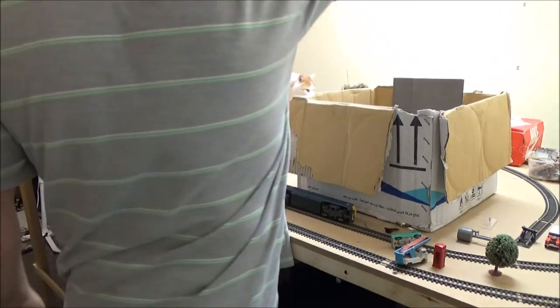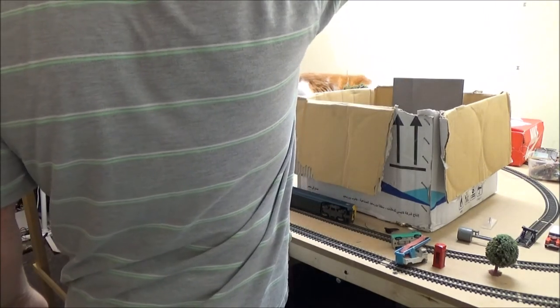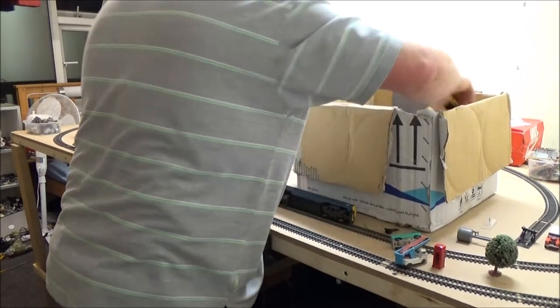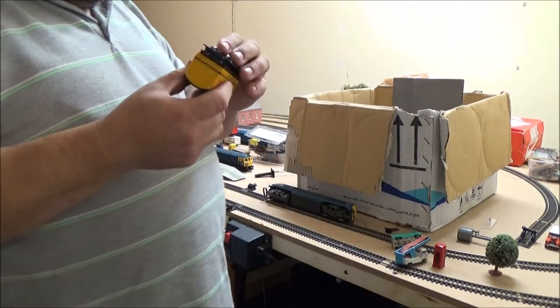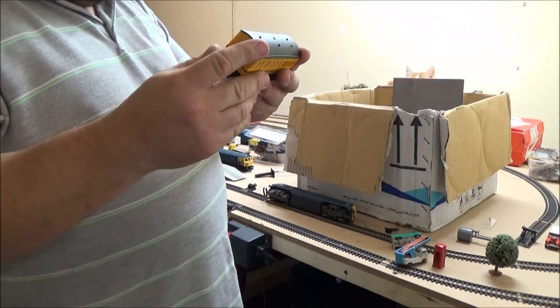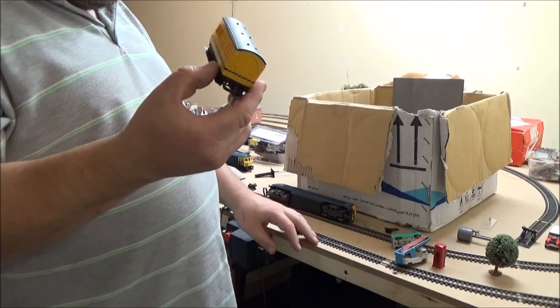But I'm just wondering, as I haven't seen it in any of these boxes, if I've actually left that down there. Anyway, we have a track cleaning wagon. It's actually got track maintenance department on there.